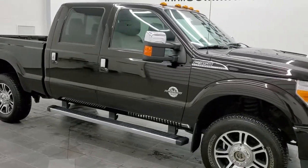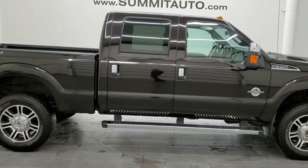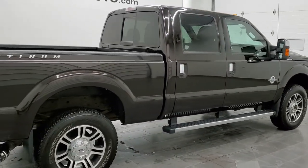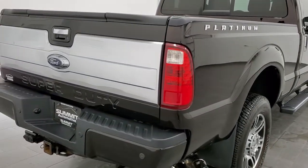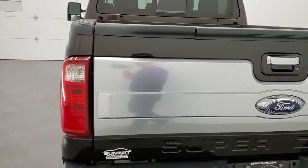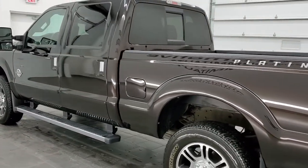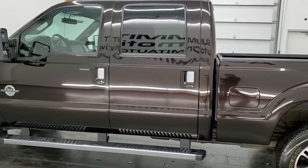Hey, this is Brett, and this 2013 Ford F350 Crew Cab Shortbox Single Rear Wheel Platinum is stock number 12676Z. We are here at Summit Automotive in Fond du Lac, Wisconsin, your new and used heavy-duty truck headquarters. This 2013 Ford F350 has the 6.7-liter Powerstroke diesel engine.